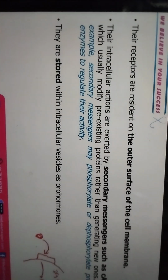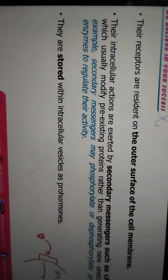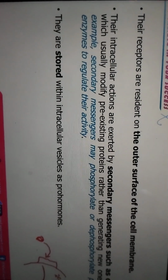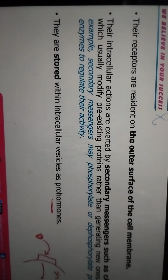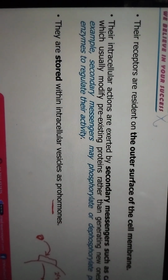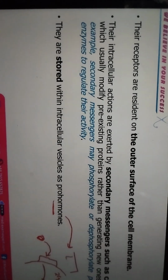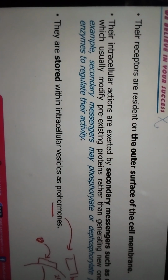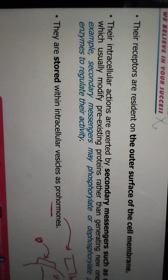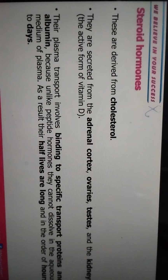Also, from the characters of the protein hormones, they are stored in intracellular vesicles as prohormones. So they are pre-synthesized as prohormones, and once they are needed, these prohormones are activated immediately and released into the circulation in the active form of the hormones. So these are the main characters of the protein hormones. Am I clear so far, everyone?